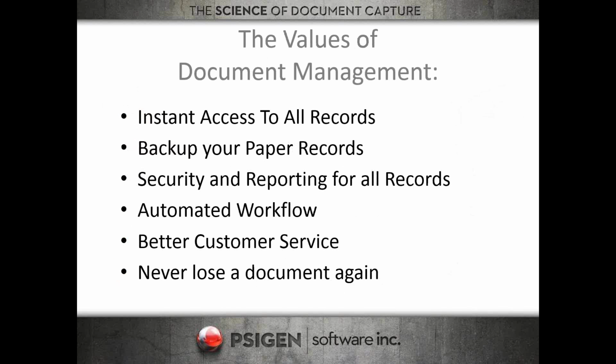So when you start talking about document management, you're going to hear from a lot of experts in the industry talk about how you're going to have instant access to your records, and it's all automated. You'll have better customer service. You'll never lose another document again. Those are all the values and virtues to electronic document management capture. And they're all valid statements.